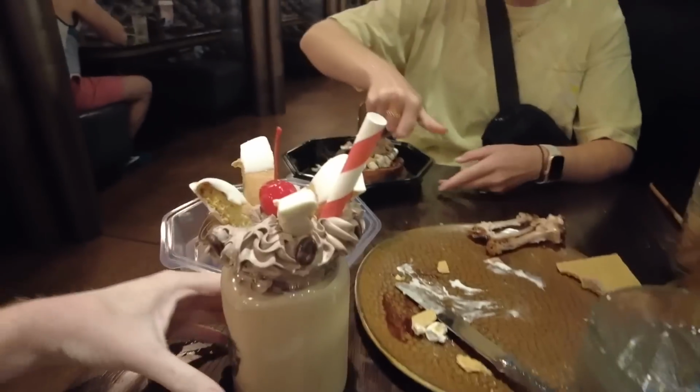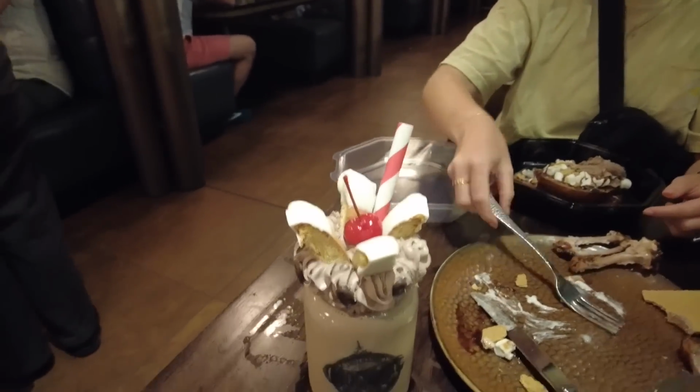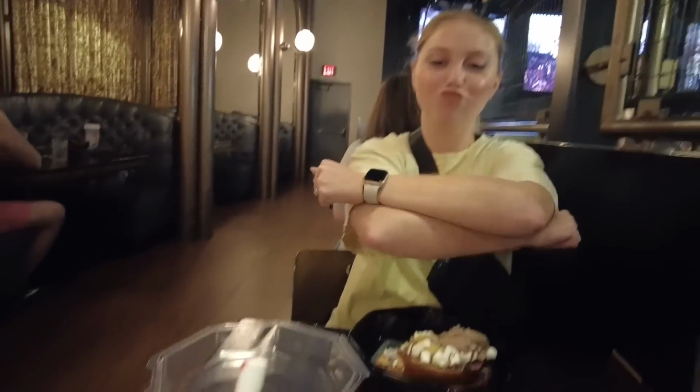This is the espresso buzz shake. It is coffee ice cream, chocolate whipped cream, espresso beans, biscotti, and a cherry. It looks amazing. I love their special milkshake straws.